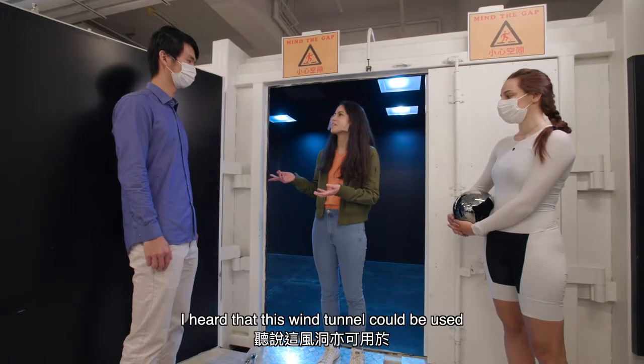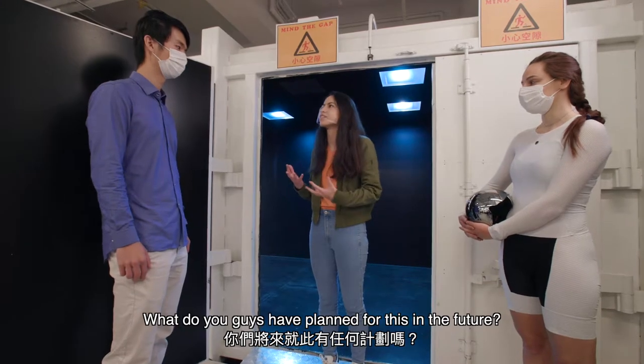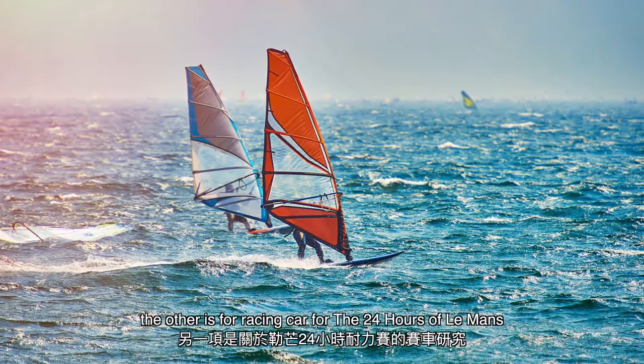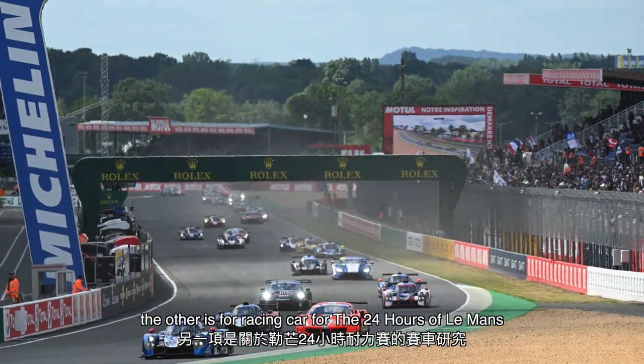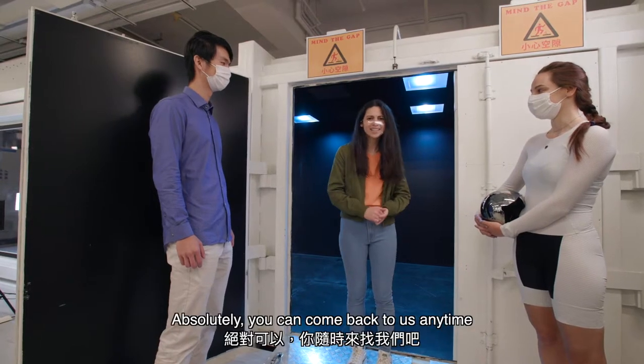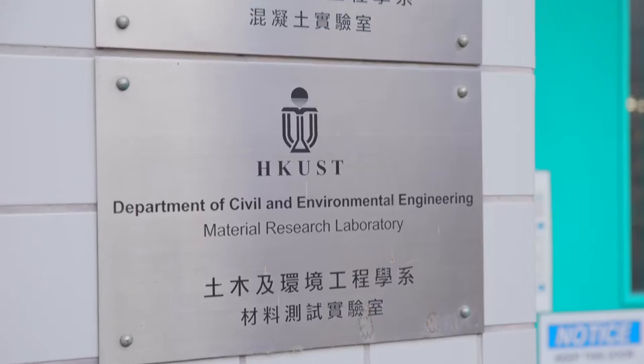So I heard that this wind tunnel could be used for land, sea, and sky research. So what do you guys have planned for this in the future? Yeah, so we will start two projects soon. One is for windsurfing, and the other is for a racing car for the 24 Hours of Le Mans. That sounds really exciting. Well, I'm keen to see how this progresses. Absolutely. You can come back to us anytime. Oh, thank you very much.